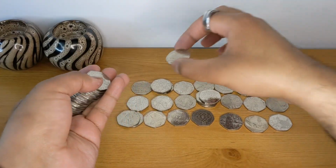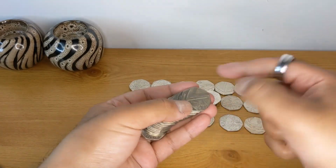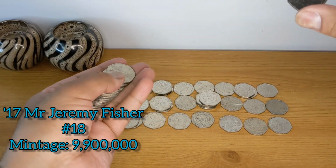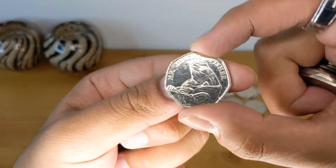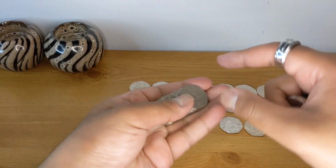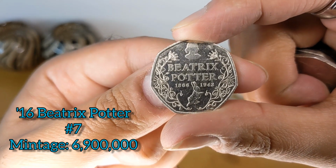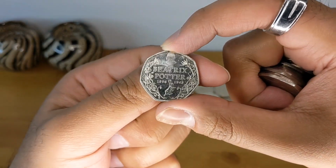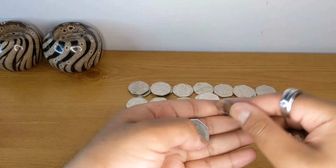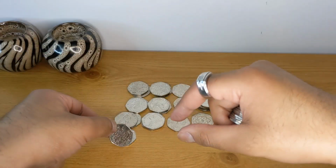Dictionaries. Jeremy Fisher. It's a pretty shiny one, don't you think? 2016 Beatrix Potter. I do like this design here. And then my second one, 2016 Beatrix Potter, although this one's a bit dirty. The bottom left.